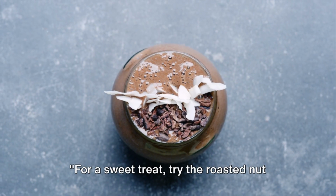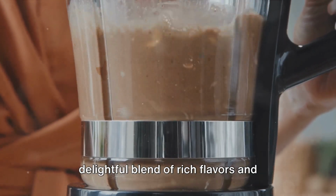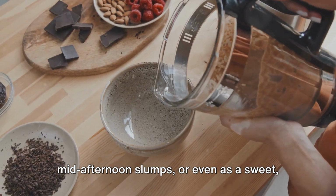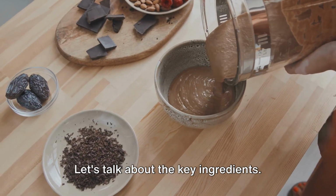For a sweet treat, try the roasted nut and cacao smoothie. This smoothie is a delightful blend of rich flavors and nutrients that your taste buds and body will love. It's a perfect pick-me-up for those mid-afternoon slumps, or even as a sweet, guilt-free dessert. Let's talk about the key ingredients.